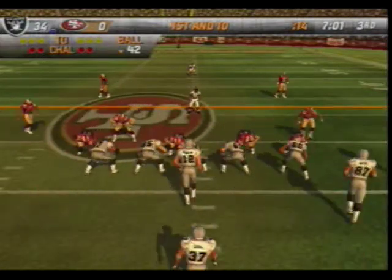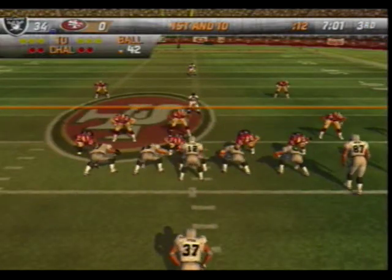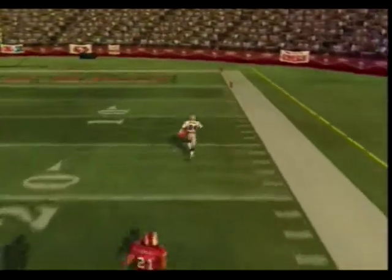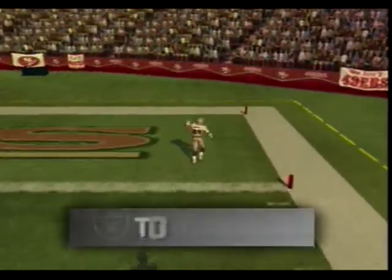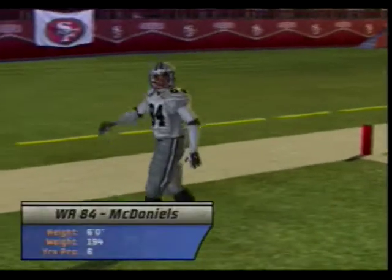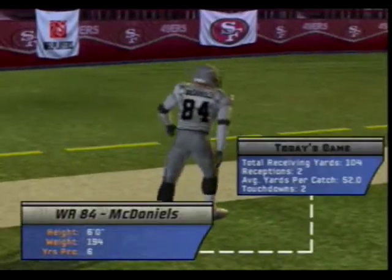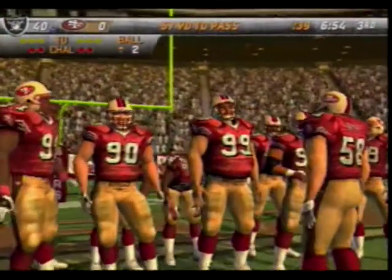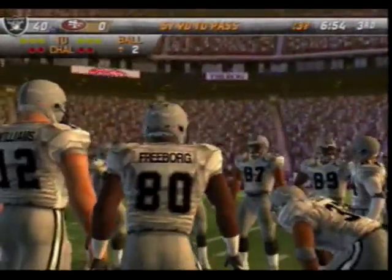First and 10. The Raiders come out with 3 receivers tight. Gets the pass off. Behind him, and he has it. The 20, the 10. Touchdown, Raiders. Some teams use the cover too effectively, but if you make too many mistakes like that, you may want to consider another scheme or some other players.